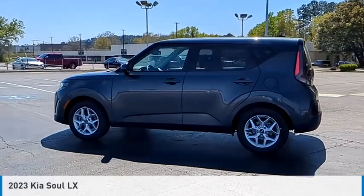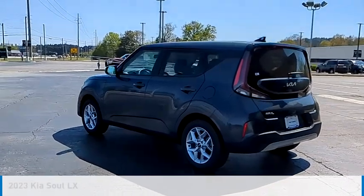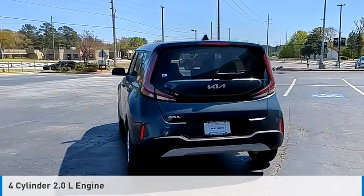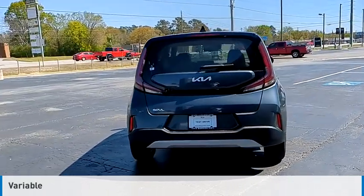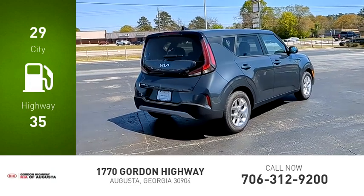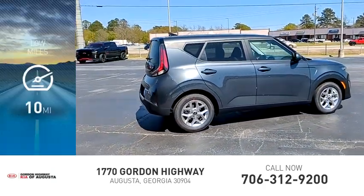Take a ride in the 2023 Soul. This vehicle is powered by a front-wheel drive, 4-cylinder, 2.0-liter engine, and comes with a continuously variable transmission. Great fuel efficiency saves you money by requiring fewer trips to the gas station. This vehicle has less than 100 miles.